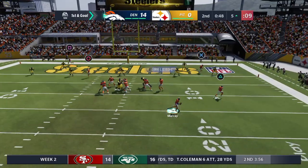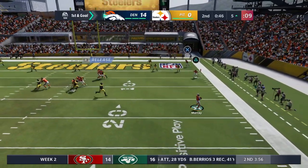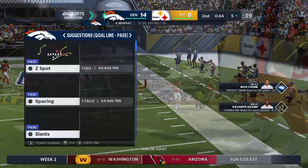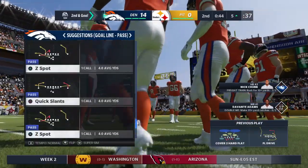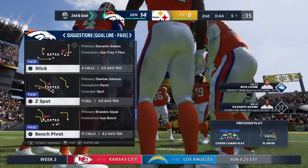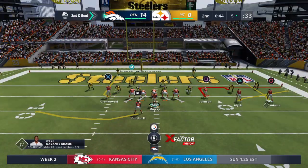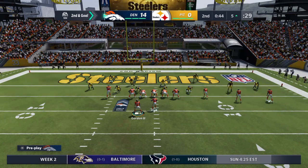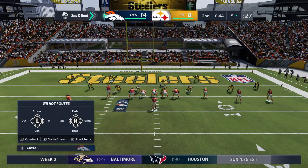Now Murray again, eluding the pressure right. Toward the end zone, but that's going to wind up incomplete. Yeah, that one sailed on him. You've got to make sure you give your receiver a chance to come down inbounds because they are very gifted. They'll make the circus catches, but if they make them out of bounds, that does you no good.